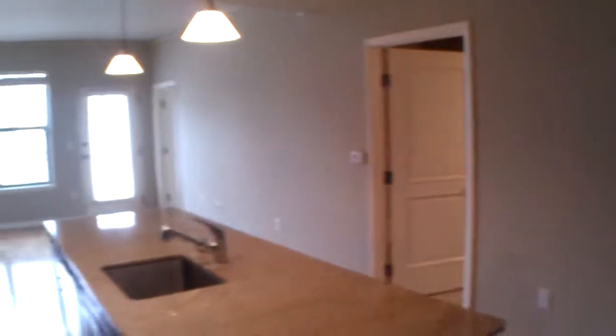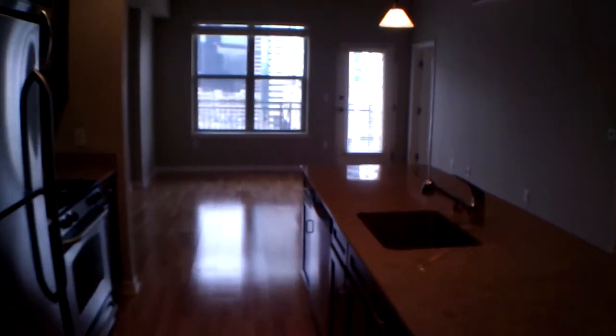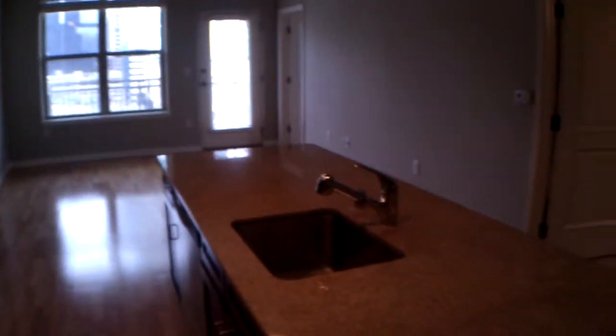Off to the right here, we have a utility closet. You've got your washer and dryer. And a place for your coats when you enter the property. Straight ahead, you have a dining room, eating space, and you also have a second bedroom. Off to the left here, we have our kitchen, stainless steel appliances, gas range, granite countertops. So let's go ahead and take a look.